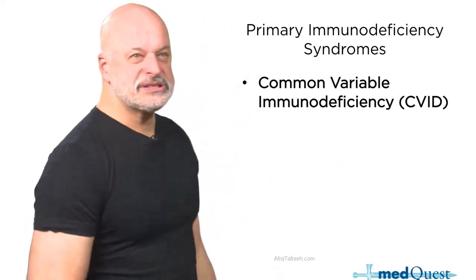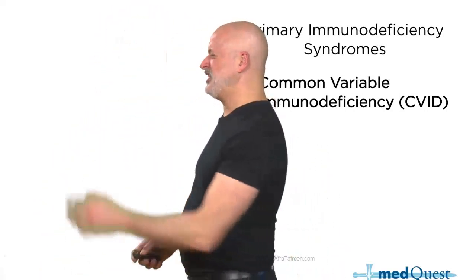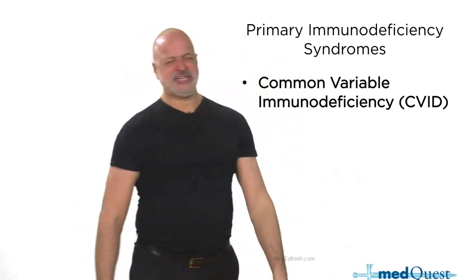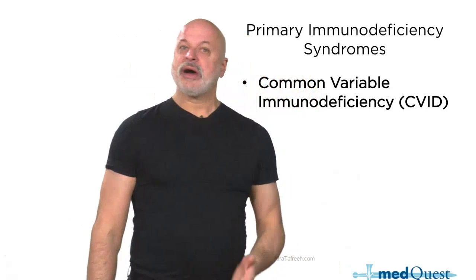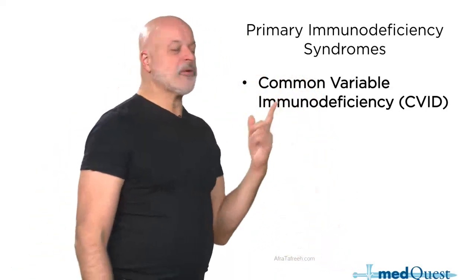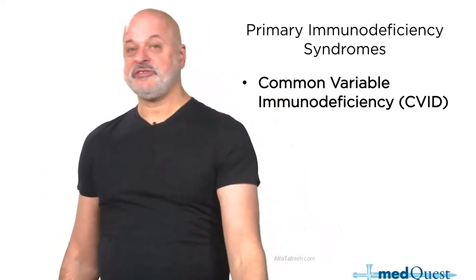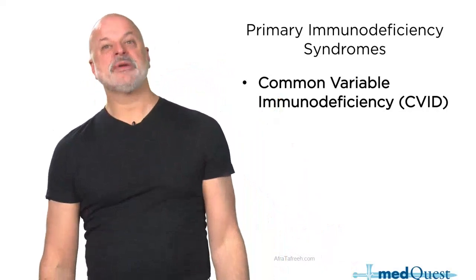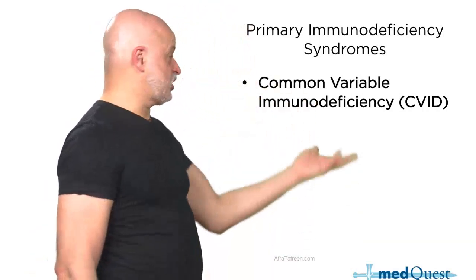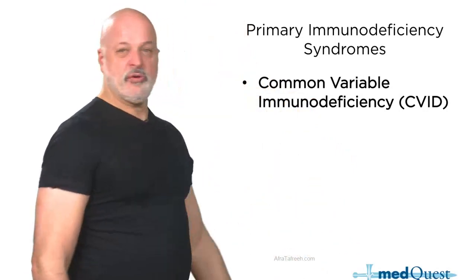Man, when I was in your position, I didn't understand any of these. Common variable immunodeficiency, X-linked agammaglobulinemia, hyper IgE. I couldn't get any of them. But it's called common because it is the most common. It's called variable because sometimes you're deficient in IgG, sometimes in IgA, and because sometimes it doesn't show up with symptoms until you're 20 or 30 or 40. It might show up when you're 10, it might show up at 30, 40.